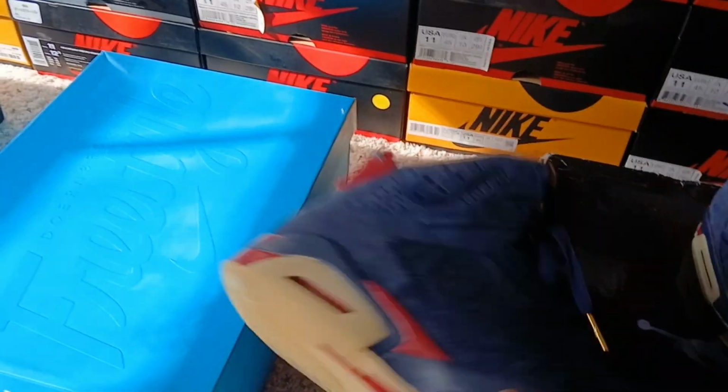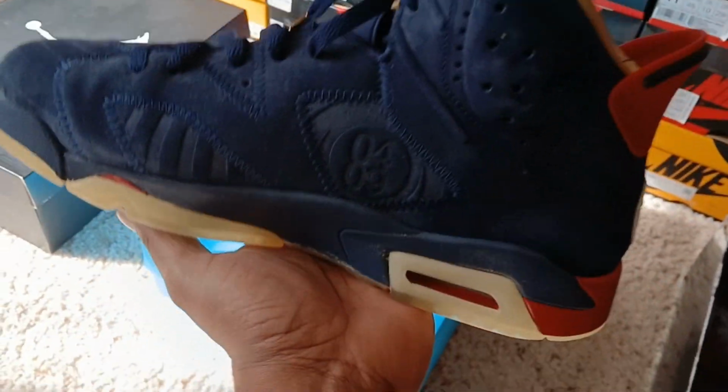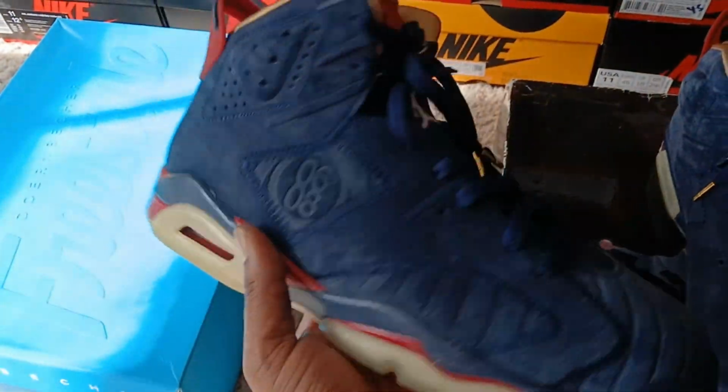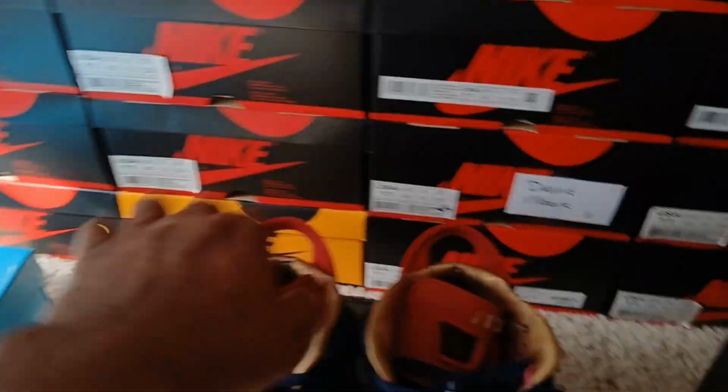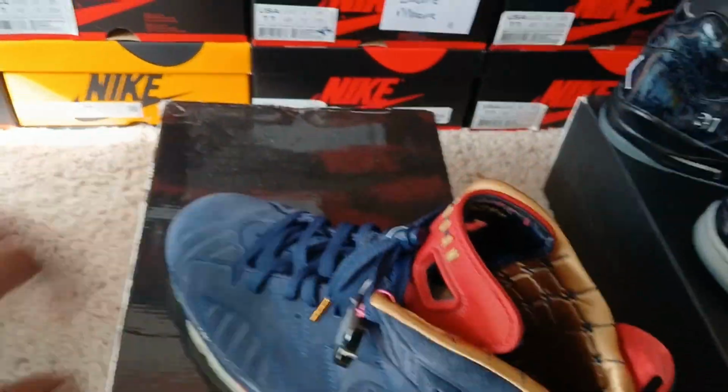And you can still wear these too. Because, you know, I kept them over the years. You know, you wear a shoe lightly and the midsole holds up. DB6s, man. So yeah, let me set this one up like I got everything else.